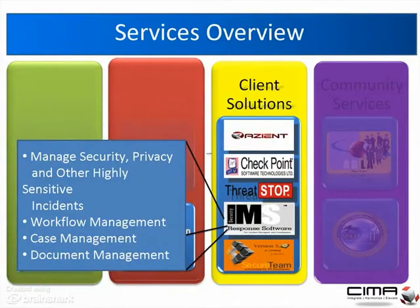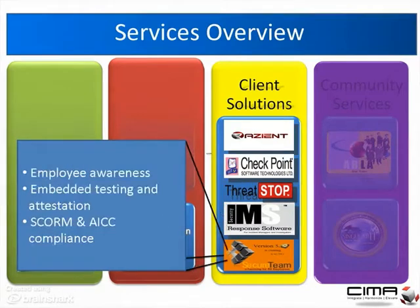IMS is an isolated system that allows you to record, track, manage the follow-up response and management of security, privacy, and other sensitive incidents. This system supports your incident management process with workflow, activity tracking, and document management.